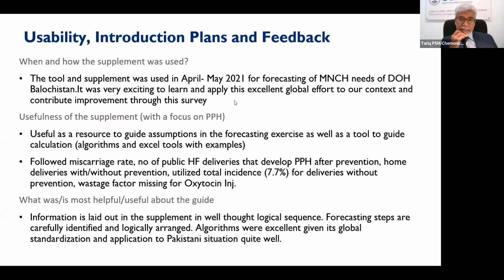And then I think we greatly benefited from this RMNCH forecasting supplement tool when we were trying to do forecasting for essential medicines for the provinces of Balochistan and KP. We specifically applied this for Balochistan, which from a demographic perspective is about 8 to 10% of Pakistan, but the largest province in terms of distances and geography, though people are fewer compared to the larger provinces.